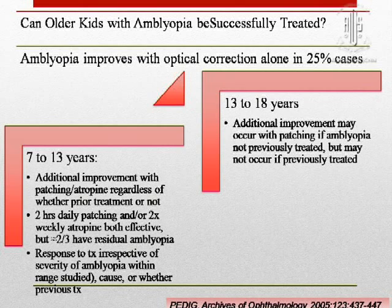Whereas in the 13 to 18 years age group, improvement was seen only if the child had not received any previous treatment. And if the child had received previous treatment, the improvement was not seen much in the 13 to 18-year-old age group.